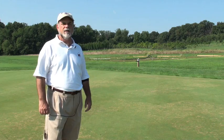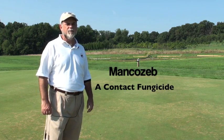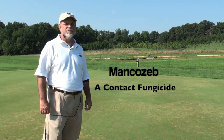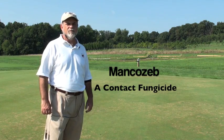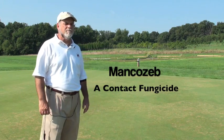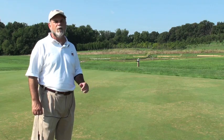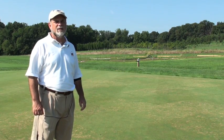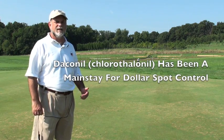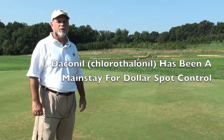We also are looking at some older fungicides like Mancozeb, which was developed during World War II. It's a contact fungicide. It's inexpensive to use. It has a good environmental record, but it's never been evaluated for dollar spot management. It too can be used to suppress dollar spot disease, but its role is probably going to be more important in resistance management programs, where a lot of stress is put on a fungicide called Daconil, and we need to find alternatives to Daconil in these resistance management programs.